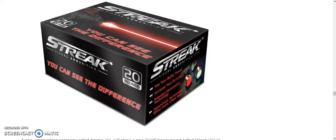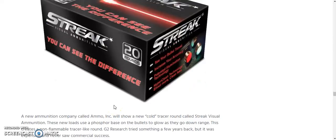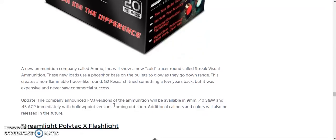Alright, now this one just looks like plain fun. I'm kind of trying to wrap my head around this one, and I don't really see a practical use for it, but I think it would be kind of cool to try out. What we have here are basically non-flammable tracer rounds, and from what I've seen so far, they're going to be releasing it in handgun-based calibers. Essentially it's a phosphor base on the bullets to make them glow as they go down range. It could be kind of interesting to see what's going to happen.